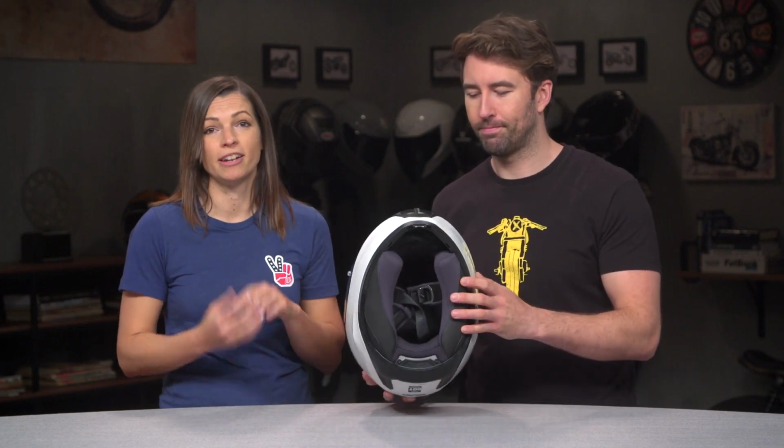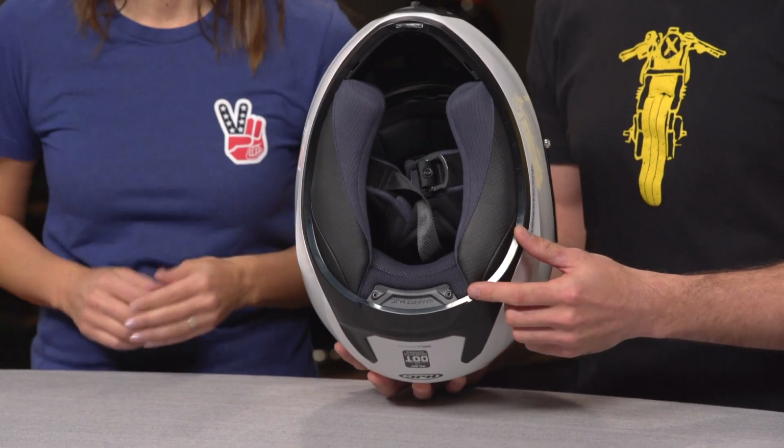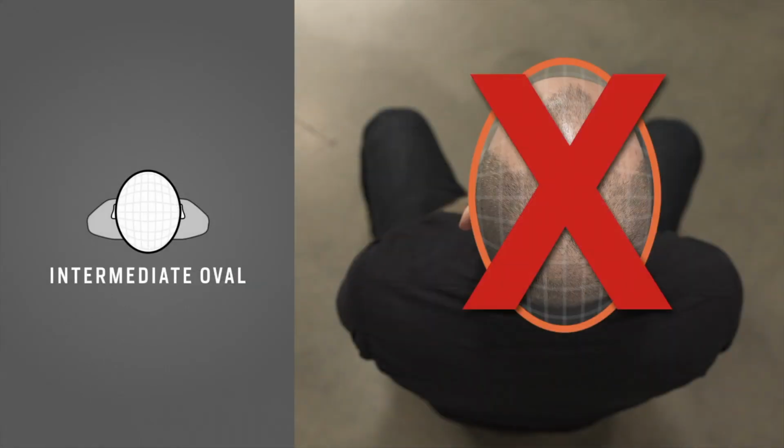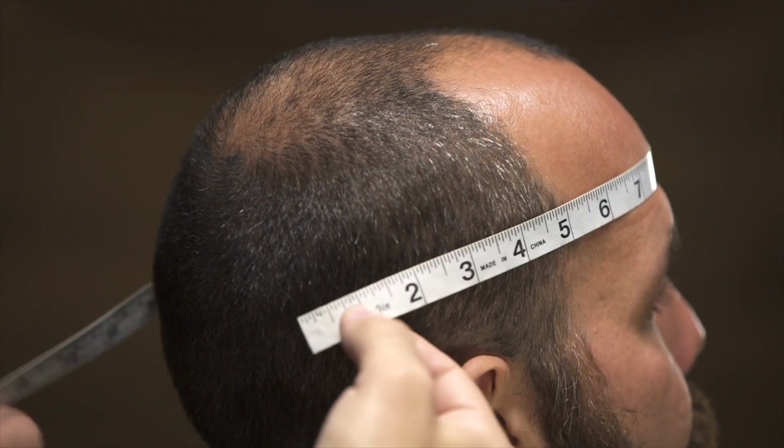The i10 has an intermediate oval fit, which is a bit more elongated front to back than it is side to side. This is the most common fit for the American market and should work well for most riders. That's right. Now be sure to check out our How to Size and Buy Helmets video to find out what helmet shape, type, and size is the right choice for you.